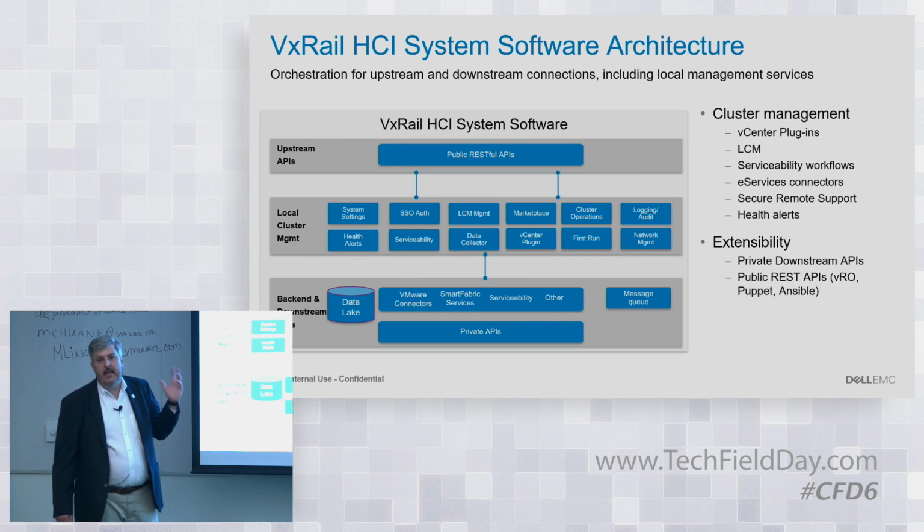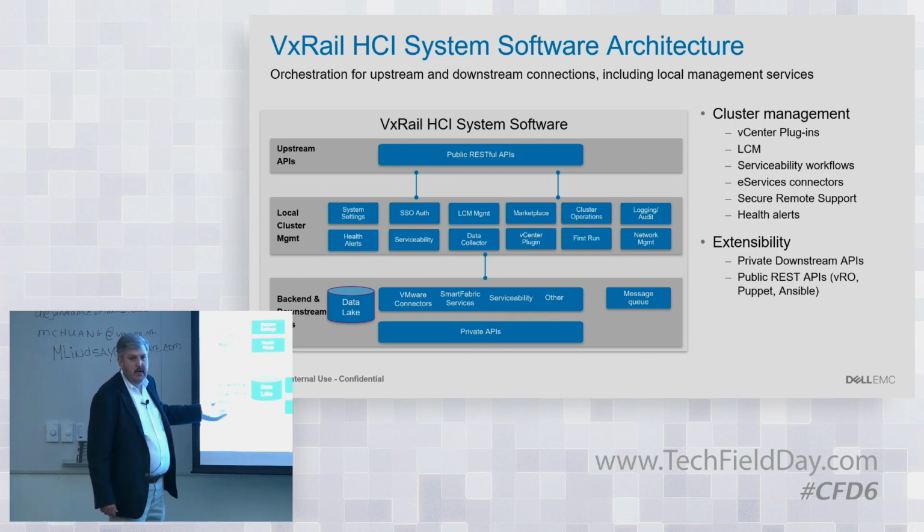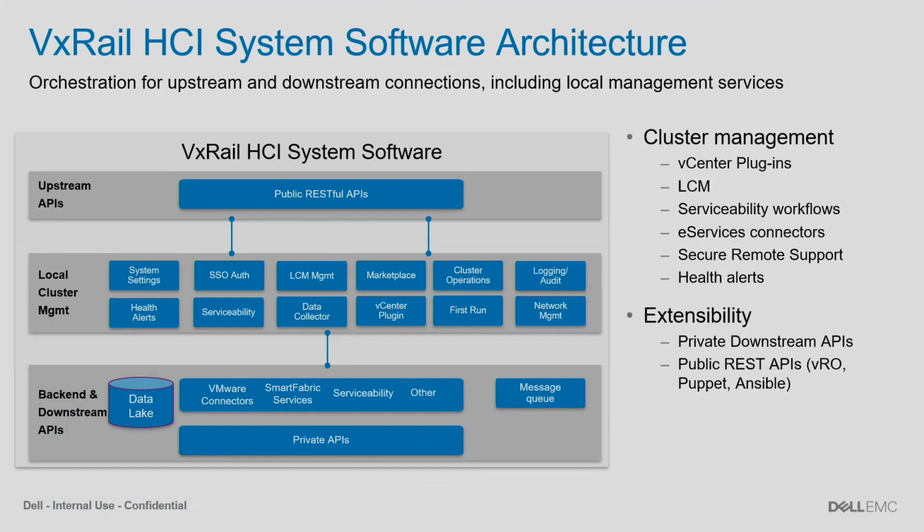But then we have APIs, right? We have some downstream, or I call these southbound APIs. There are private APIs. We use them for the serviceability. We use them for the switches. We use them for our own purposes. But then we have all of our northbound APIs, right?